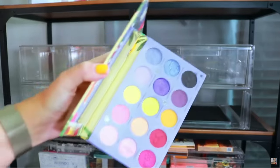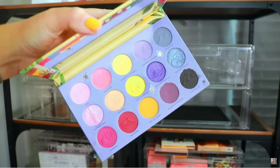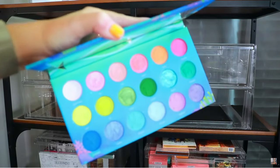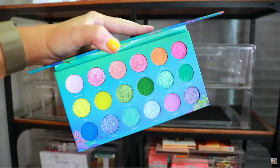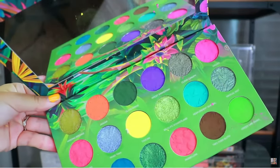Definitely saving this one. We have the Nomad. This is like the France palette. We're definitely going to save this one. We have the Nomad. This is like the Paradise Island palette. Definitely gonna hold on to this one. We have the Nomad Cosmetics. This is the Cloud Forest palette.